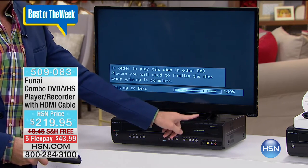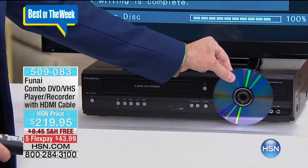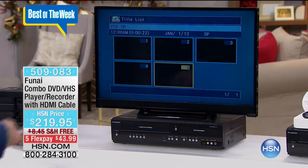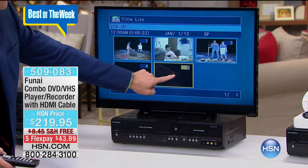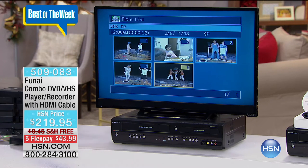Because once you have everything on DVD, think about it. Once it's over here, it can go in your computer. It can be burned, it can be copied, it can be shared on Facebook or Twitter. It can go up for Throwback Thursday, you name it. Really, the sky's the limit. When we started 7 minutes ago, we had 1, 2, 3, 4 thumbnails. Number 5 was the one that we just recorded in real time, so you guys could see how easy it was to do. So easy to do.